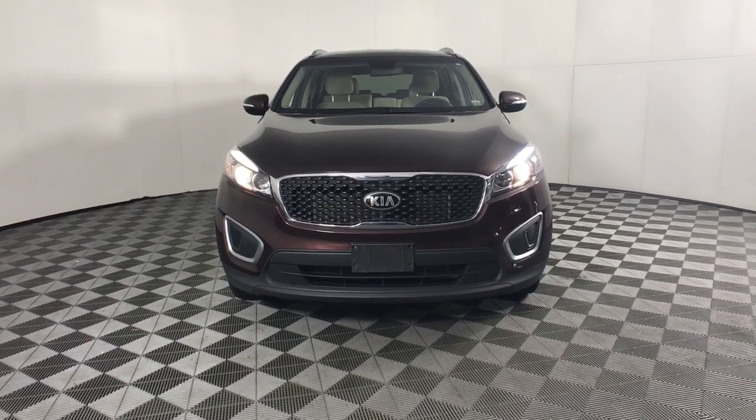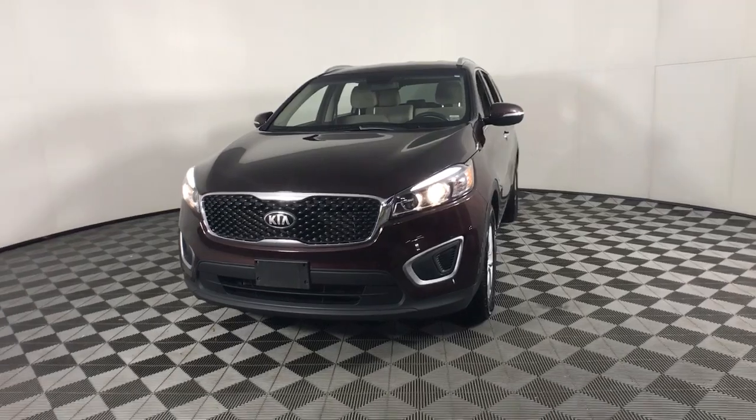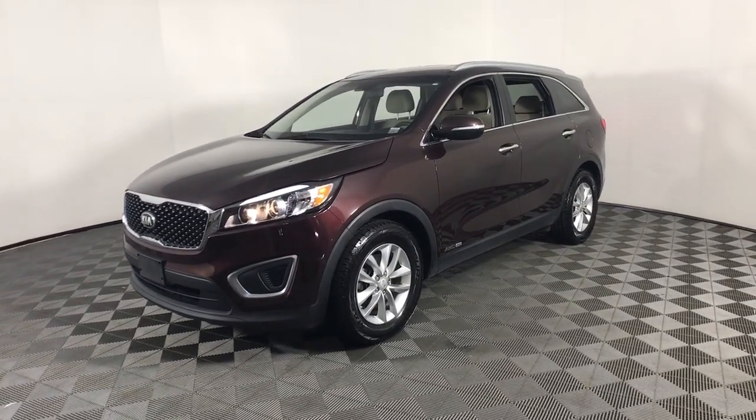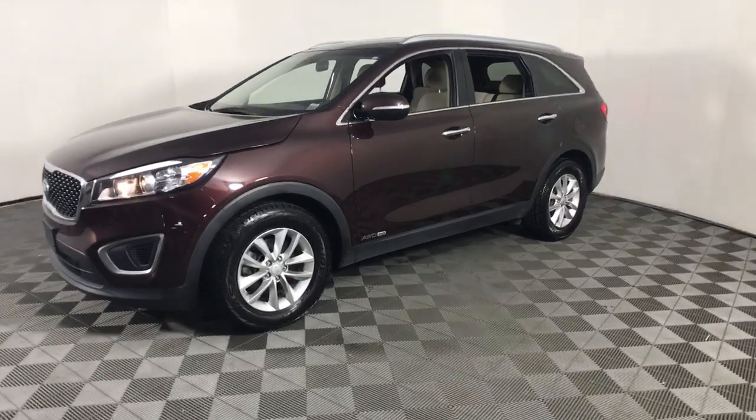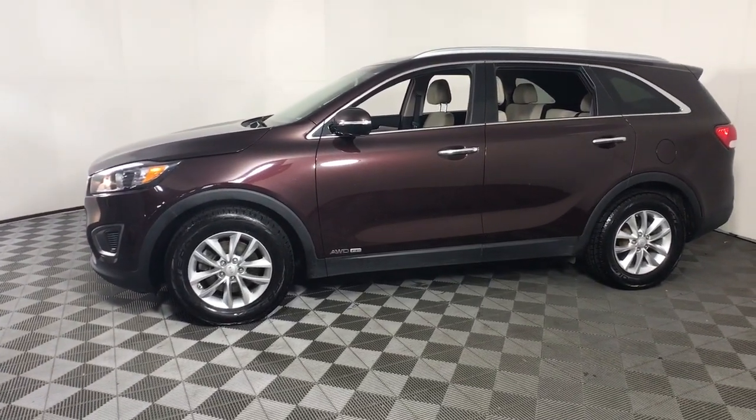Get a feel for the 2016 Kia Sorento. With less than 100,000 miles on the odometer, this vehicle stands out from the rest. Take a closer look at this stylish Sorento, a smooth-riding road trip cruiser.